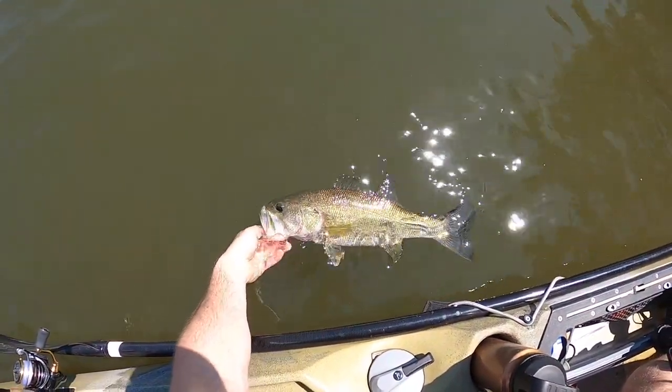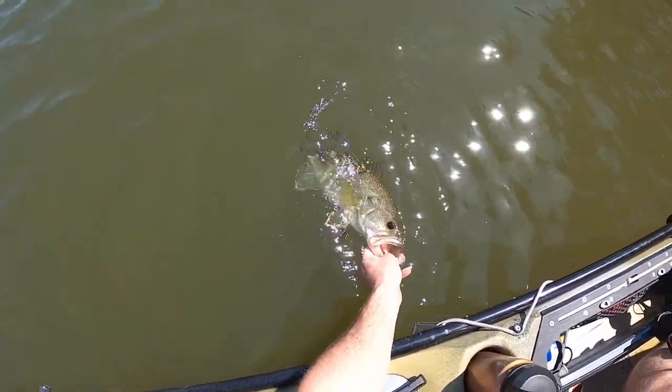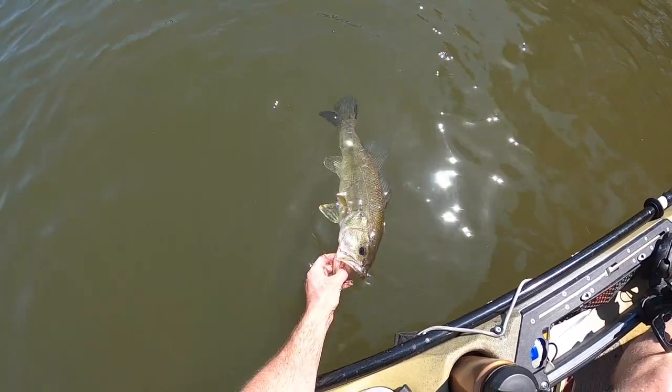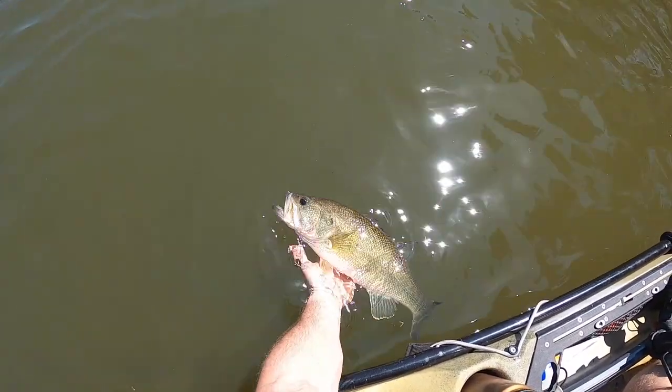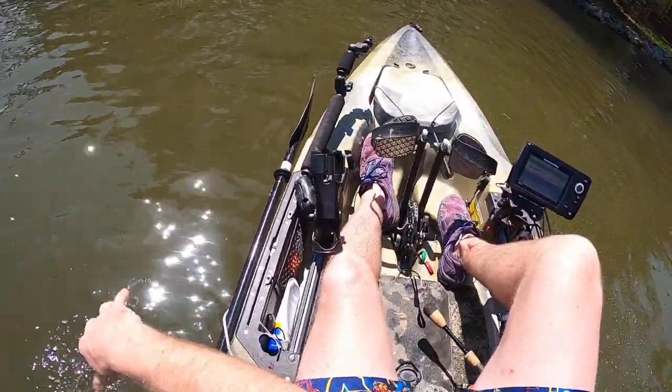Oh man, I like to let the largemouth go just because I think they're more of a sport fish. They're just fun to catch. But, oh my gosh, good fight. I thought I had a 3-4 pound crappie on, and then it looked almost like a striper just for how light it was. I thought maybe I finally hooked my first striper. But nope, just a big old largemouth.